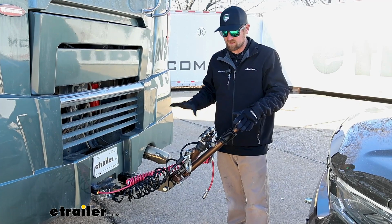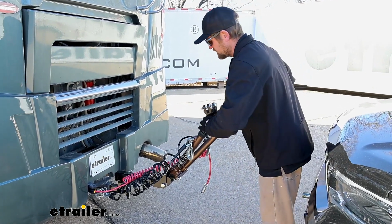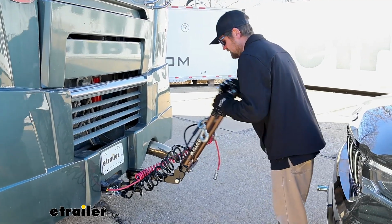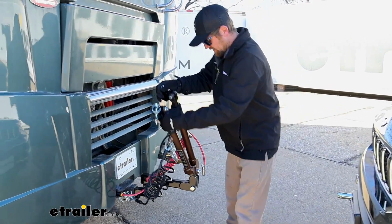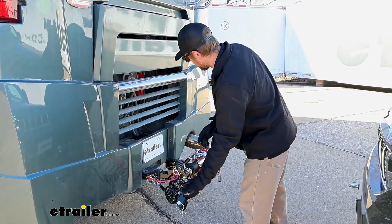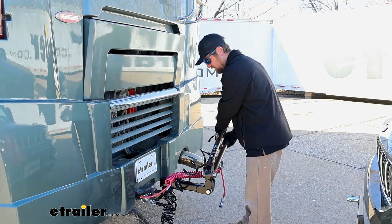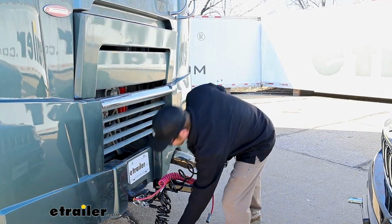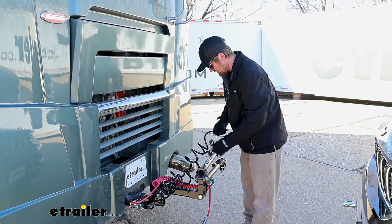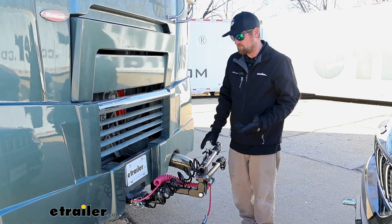And so when you're ready to do that and you're all unhooked and everything, with the tow bar, just push the arms together, and then you can kind of drop it down to one side or the other. So if you have a ladder or something on one side, the tow bar will accommodate that. And then I kind of just take our safety cables and loop them around up out of the way.